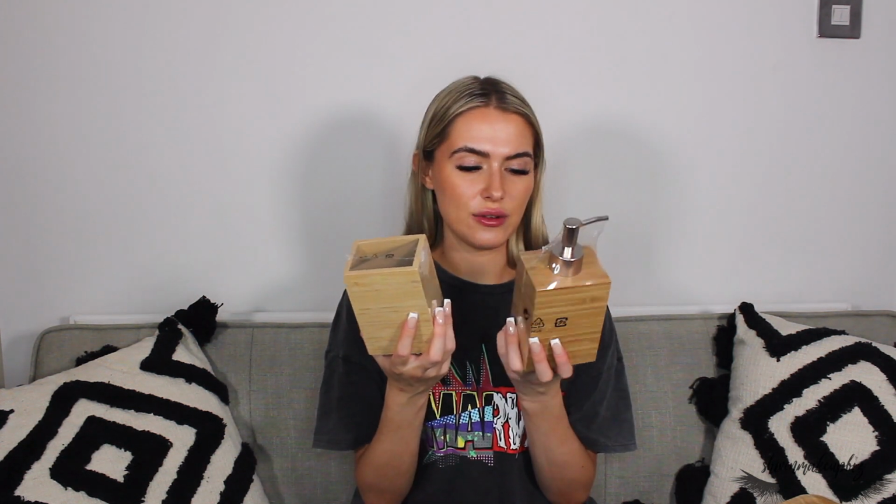I think they're super cute, and I don't use the hard bar soap because it really dries my hands out, so I only wanted the soap and the toothbrush holder. I didn't want a set, so I liked how it came separately.